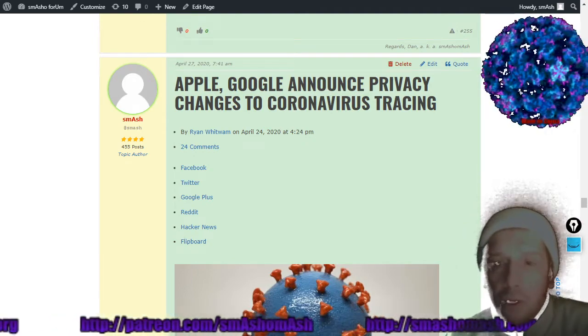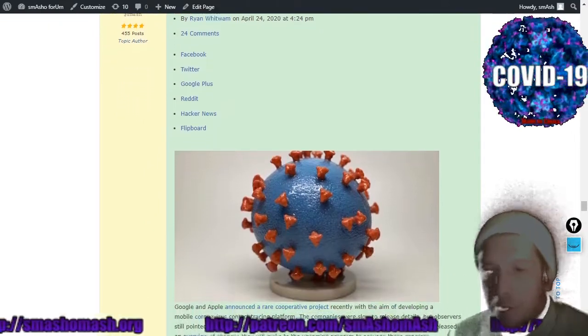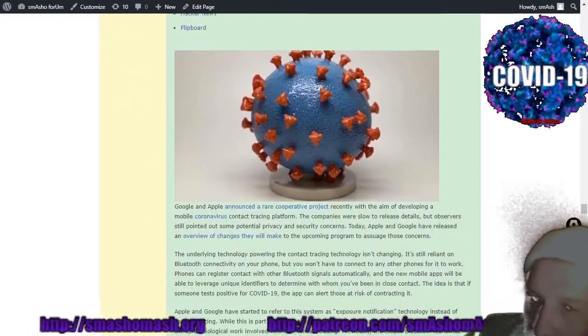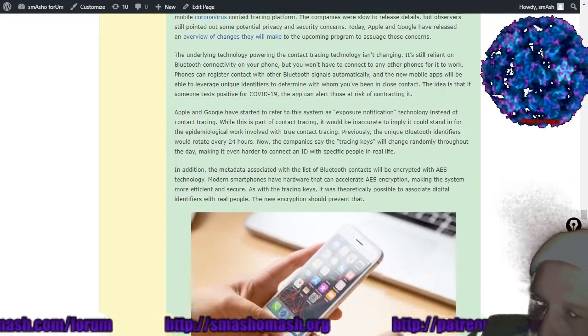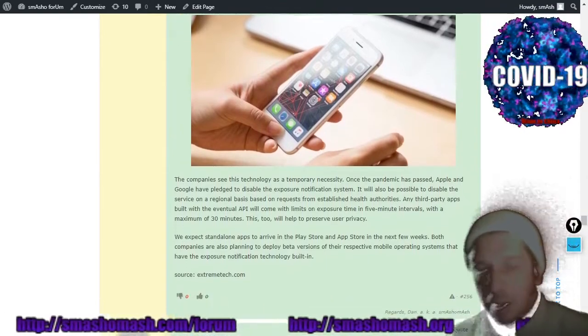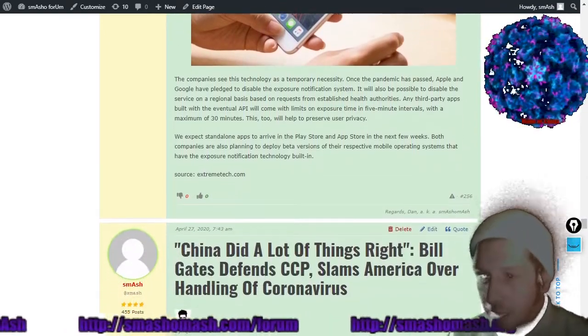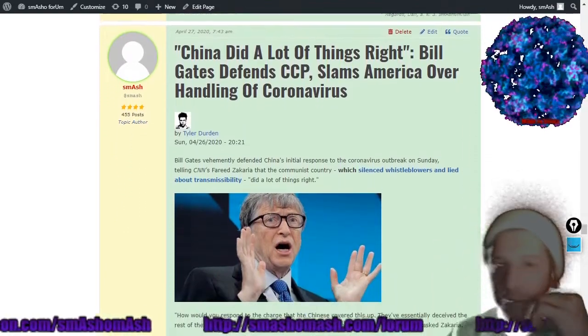Apple and Google announced privacy changes to coronavirus tracing. That's right. You're going to be spied on via Android and Apple iOS spyware on your phone. Whether you can opt out of it or not, I have no idea. So read the article. It's all available at smashomash.com/forum. It's in the free-for-all forum, the coronavirus thread, which is pinned.